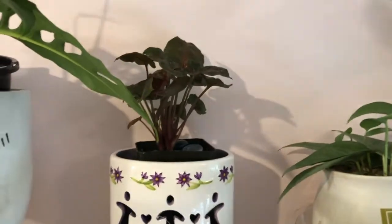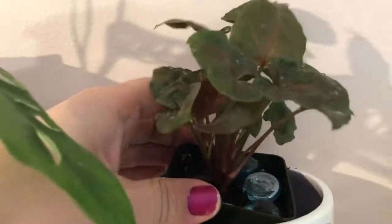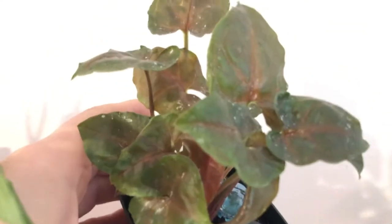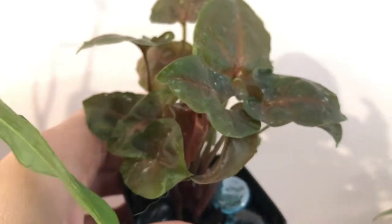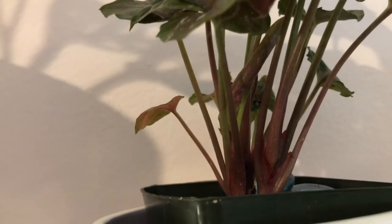And next to that, if somebody can tell me what kind this is, all I know is it's an Arrowhead, but it's a terrarium size Arrowhead, so it's a baby one. But it looks like it's got more like chocolate type of leaves on it. All it said was beautiful foliage. But it has the darker leaves. It's really pretty. And it's got like redder stems.